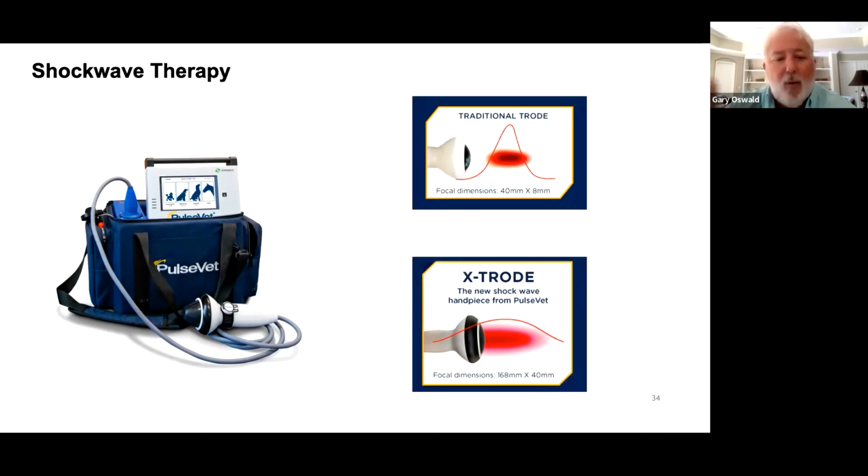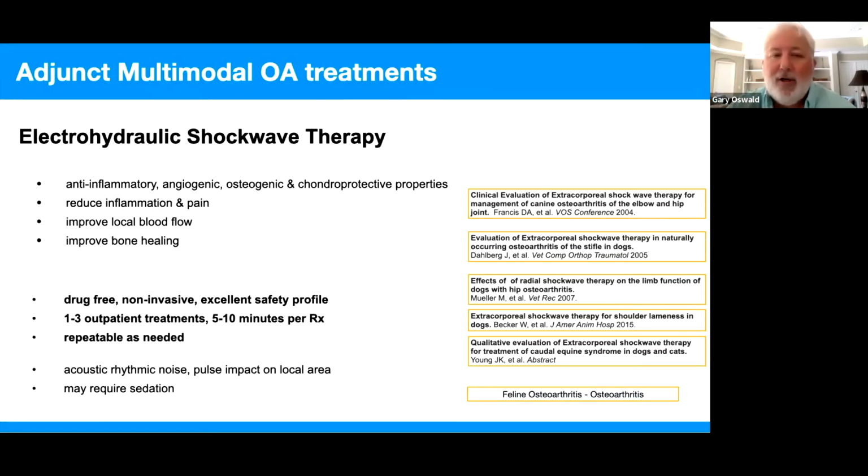So it's kind of neat the way they've been able to modify this medical device to basically make it more tolerable for the patients, less painful, really non-painful is a better term, and not as loud, so that we can still affect the tissues, but without so much acoustic sound to the patient or the operator.